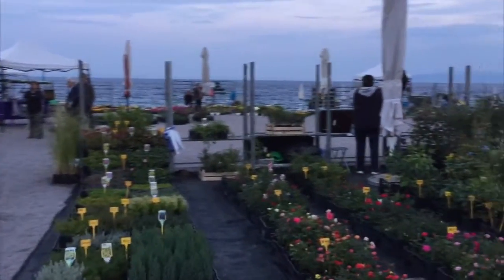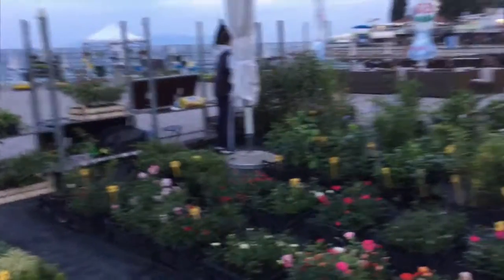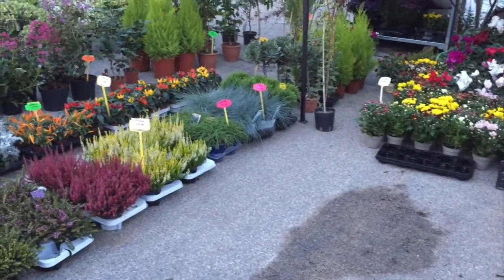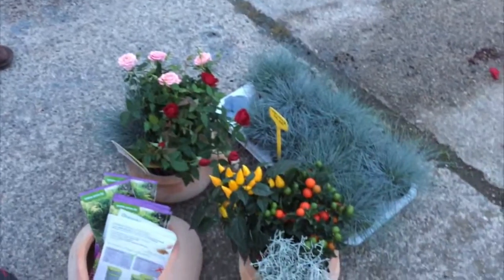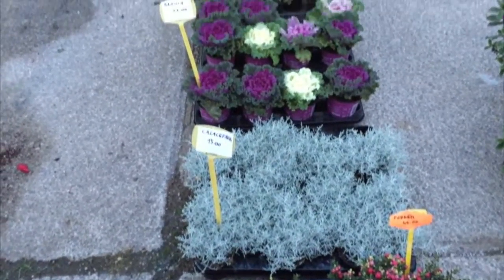And he was a left-handed guitar player. So now the sun is really starting to fade, and we came across this. It was like a farmer's market for plants, and they were just beautiful. I loved seeing all these different colors and how they had them all laid out.